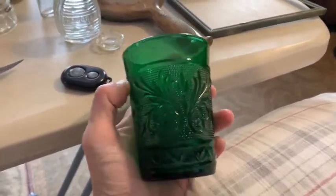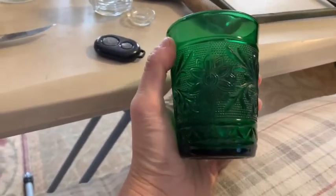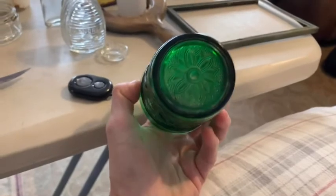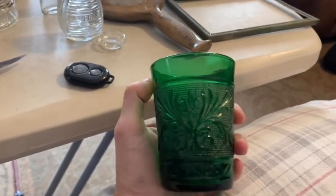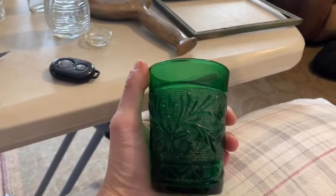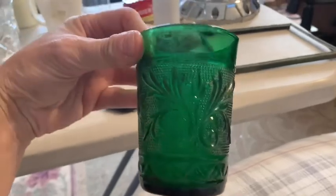Depression glass, sandwich glass. It's from the Anchor Hawking Company, and it's from 1939 to 1964. So that right there was very cool. I think it came out of an oatmeal box back in the 30s to 60s. But that's real cool right there.